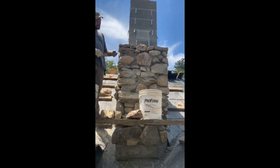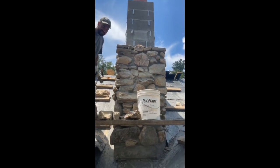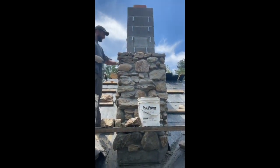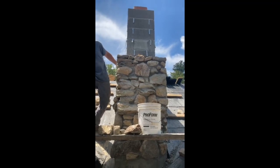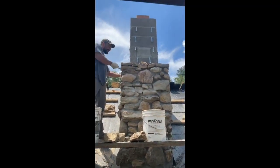So if you don't know, the whole reason why our name is Rock Art Cabin is because over the years, our sons, we have three boys, they would collect rocks in the shape of hearts and give them to me. So I kept all of them and we're going to incorporate them into this chimney. So that's how we got the name Rock Art Cabin.